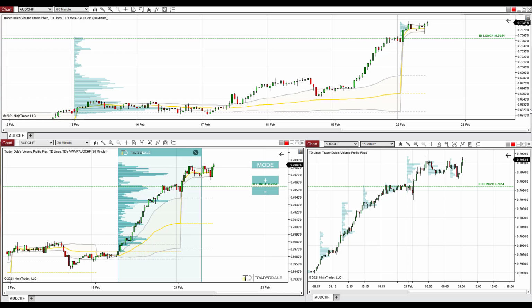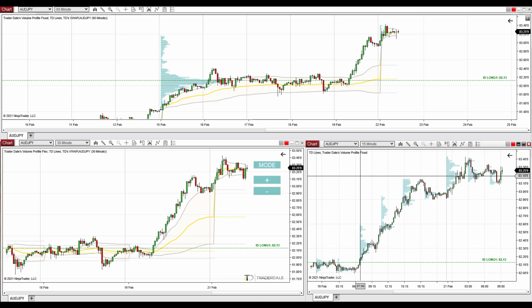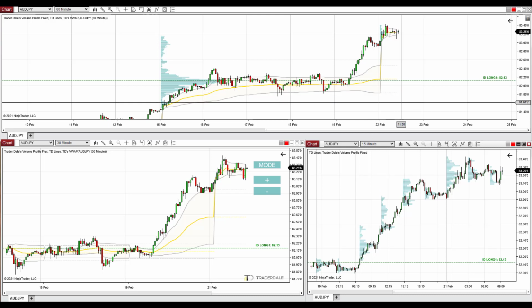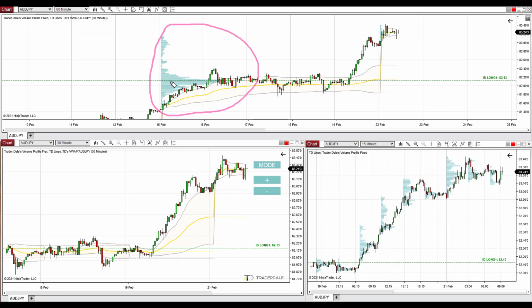Let's now go into the next trading idea, which is on the Australian dollar Japanese yen. So those three charts show the Australian dollar Japanese yen. And in here there is a setup which I really like to trade. It is based on one of the strongest volume-based levels, which is the weekly point of control. So this profile which I circled, that's the volume profile of a previous week. It shows how volumes were distributed in the previous week. And the most important place in any volume profile is the point of control.